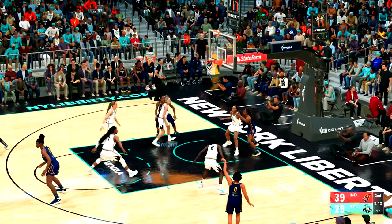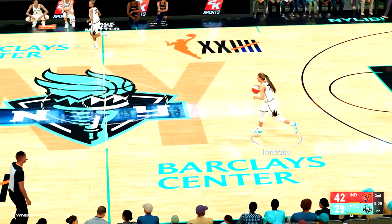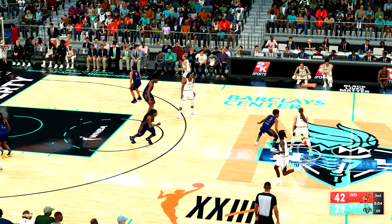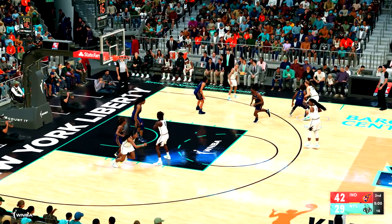And here's Kelsey Mitchell for 3. Yes. Kelsey and it's Mitchell. Jessica Breland with the assist that time. She can shoot off the dribble a lot, but Mitchell is also adept at shooting off the delivery. A crisp pass helps her square up.